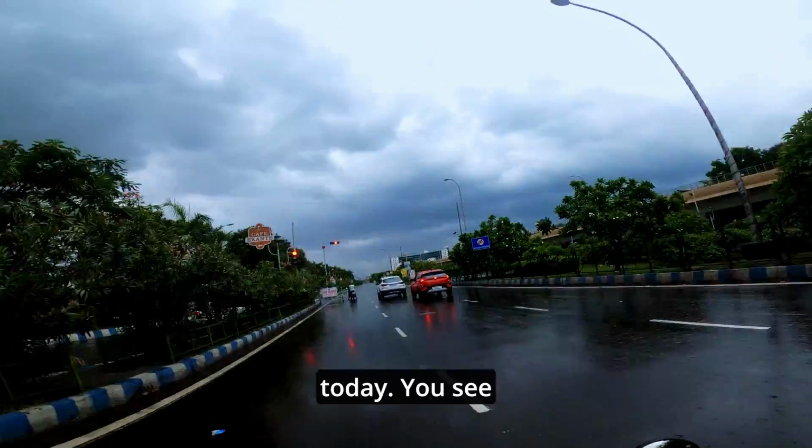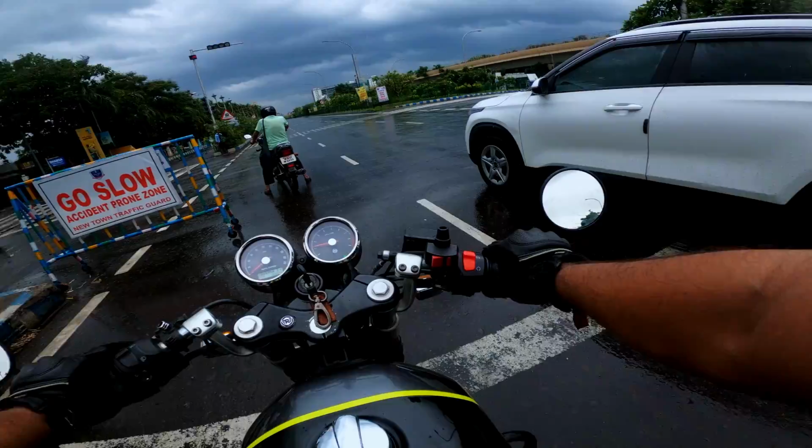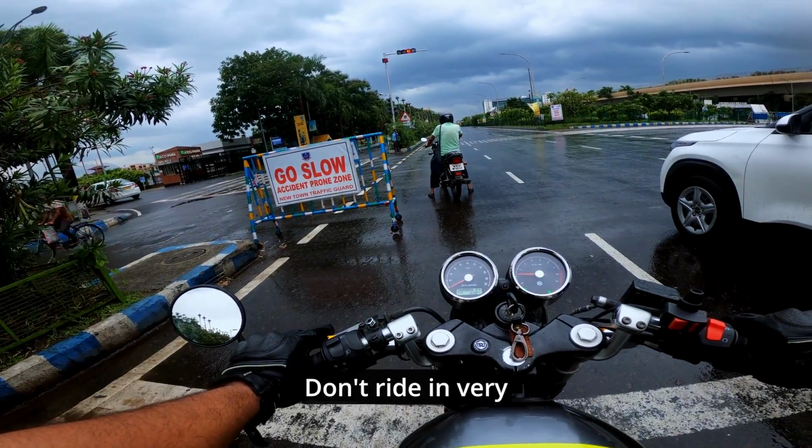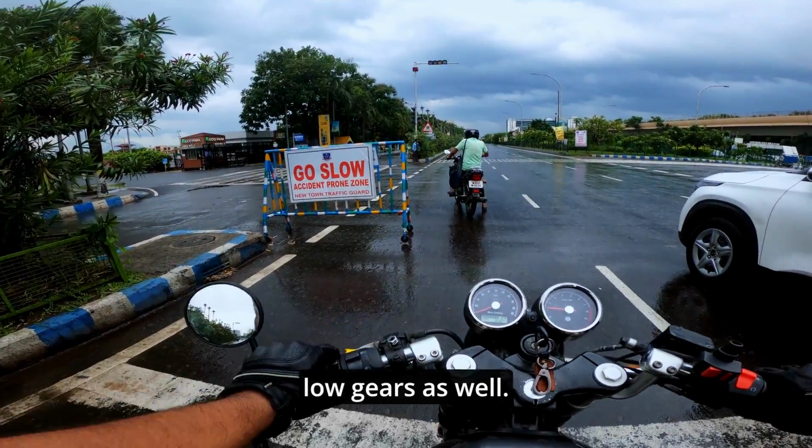So that's all for today. You see, it's still raining today. Ride in a good rev range. Don't ride in very high gears. Don't ride in very low gears as well.